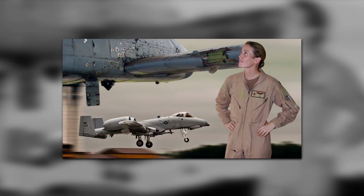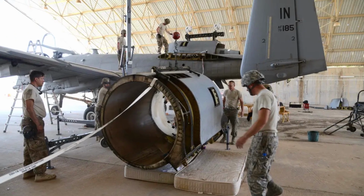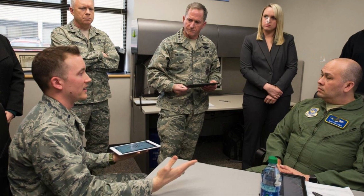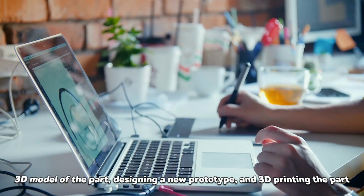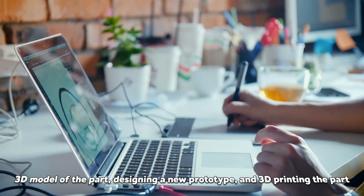The first step in the repair was to assess the damage. The engineers inspected the damaged parts of the aircraft remotely via digital photographs. They then took measurements of the damaged parts and developed a repair plan. The plan included creating a 3D model of the part, designing a new prototype, and 3D printing the part.